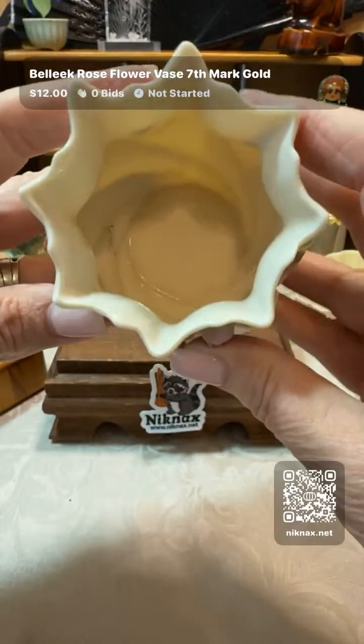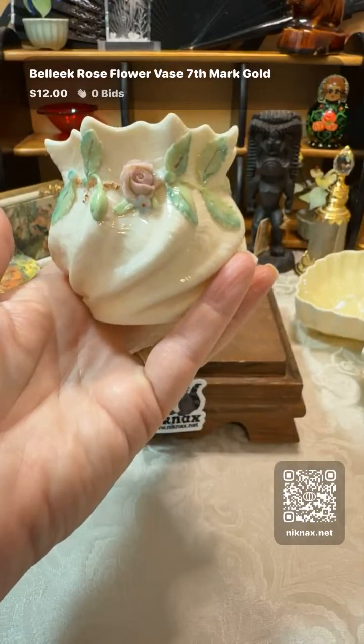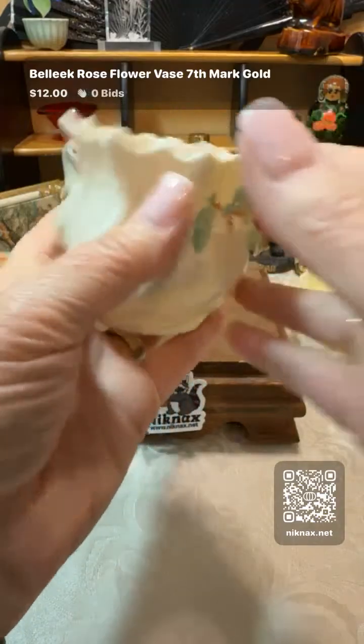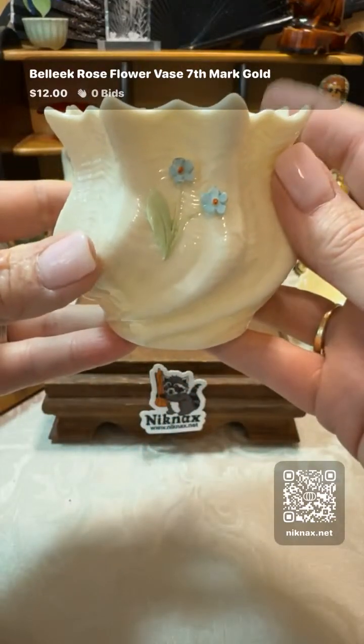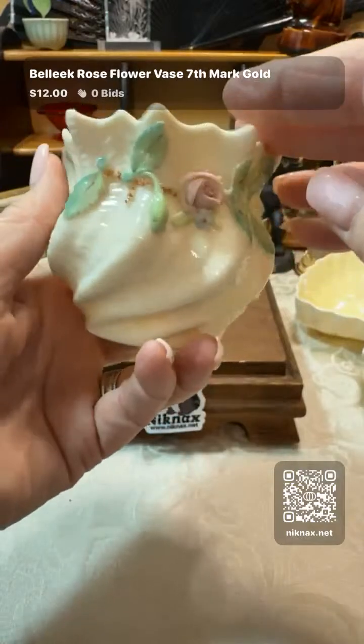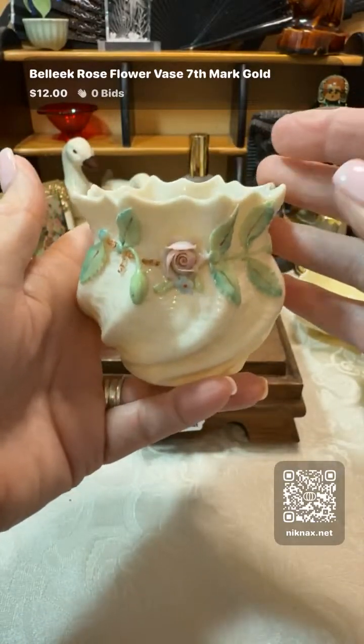All there, little dirty inside. $12 start, and it's running. I know, isn't it sweet? Look, I just love the little blue flower on the back. I don't remember seeing that part of it, but it's just so delicate and whimsical, right?